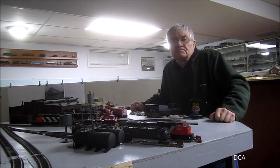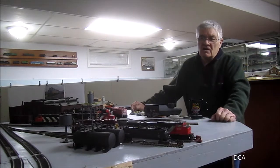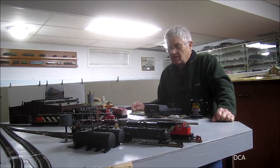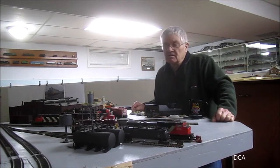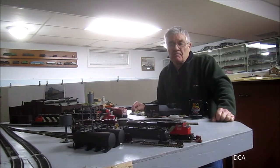Digger Evans, my friend, you have put me to a lot of work this week. A lot of work. Digger has requested a layout tour, and that meant a lot of cleaning up. So that's what we're going to do.